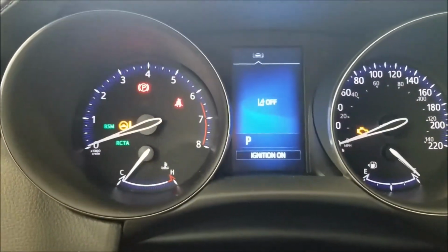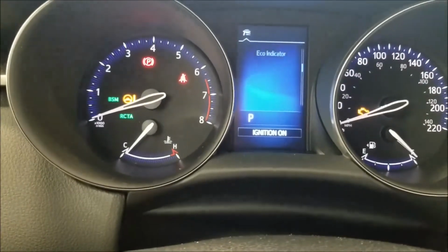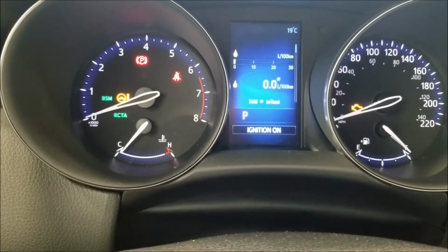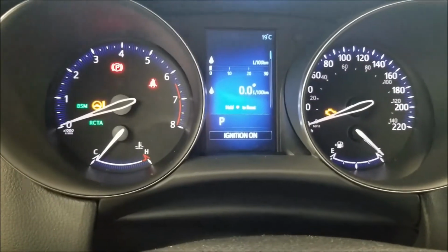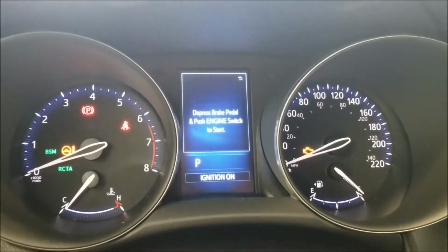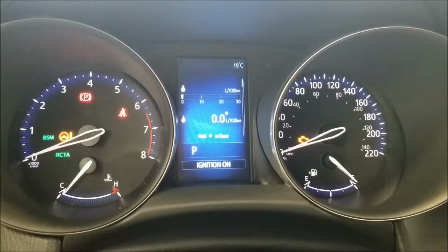Now, this is totally customizable in many ways, but it is preset by Toyota for most people. And I find that generally speaking, there's not a whole lot that you can really change that will optimize this much more than it already is. Ignore all the warning lights on the dash right now. I just don't want to start the vehicle. However, I can show you a couple things like your average fuel economy.